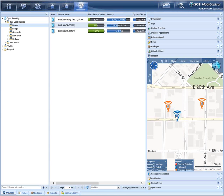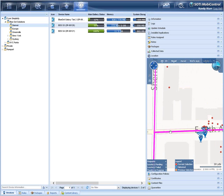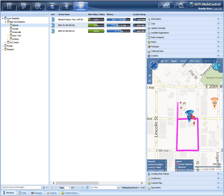And once again, for any of those devices that I select, if there is a history available, I can go ahead and say, view that history, and I can indicate the time frame that I want to view. Maybe I'll back up another day here, indicate the color that I want the location tracking to show, and there we go. Now I can zoom out a little bit, and I can see where this device has been.